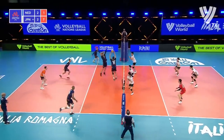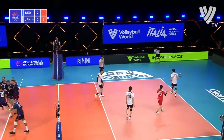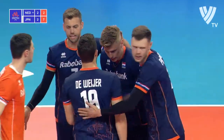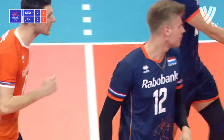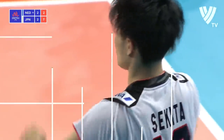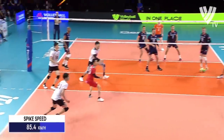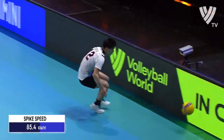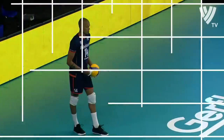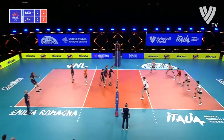Netherlands with a good pass. There's a big swing on the outside. Twinstra gets his first look at the match. He was a big contributor yesterday. Second top scorer behind Amir with 13 points. But he's been sitting on the bench, getting antsy during the first four sets.